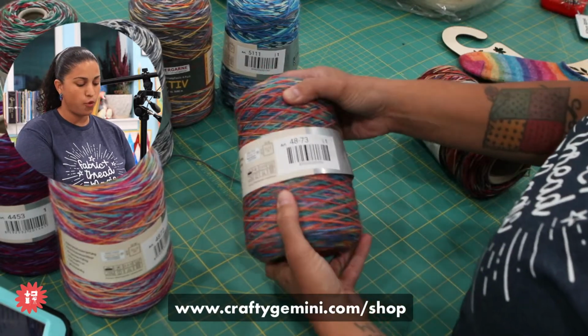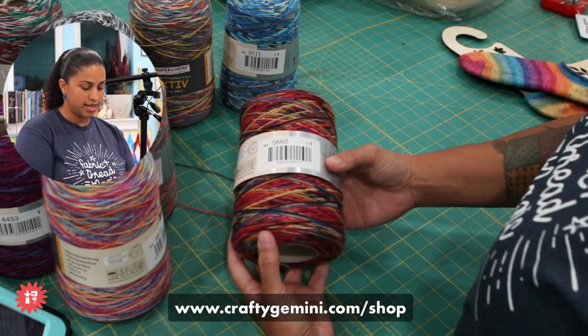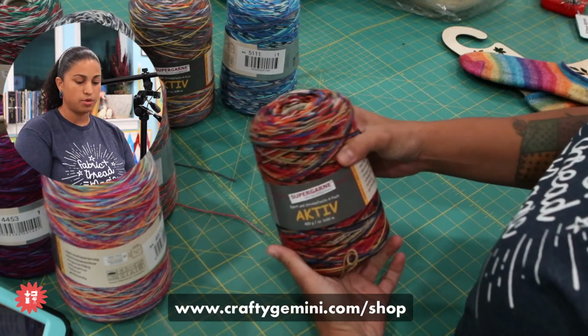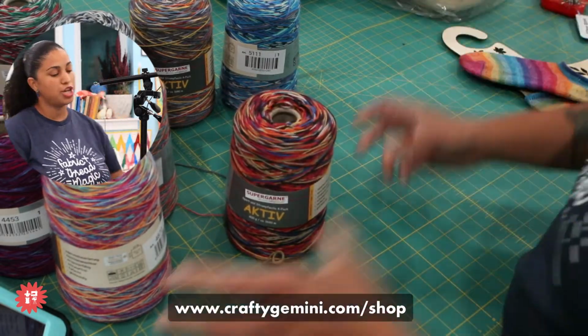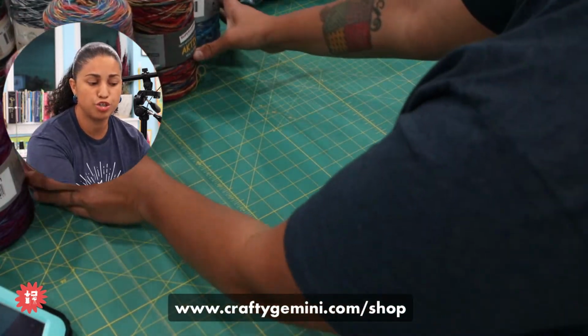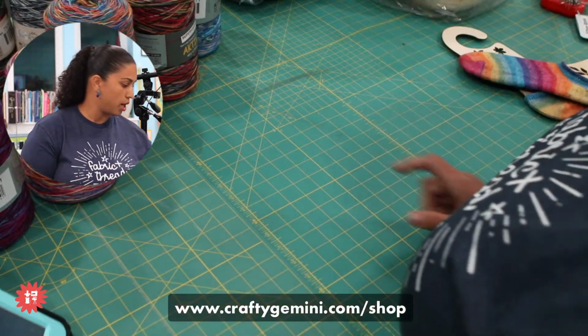So this is 4873. And then this is a super fun one too. Has some blacks and pinks and oranges in there. And this is 5660. So anyways, we have 11 different colorways. You can check those out. And I think it's a great value because it's the equivalent of 4 100-gram balls or skeins of yarn, and it's all in one cone.